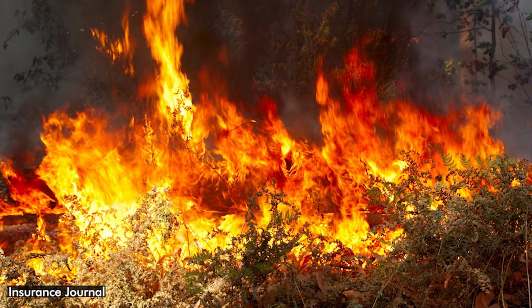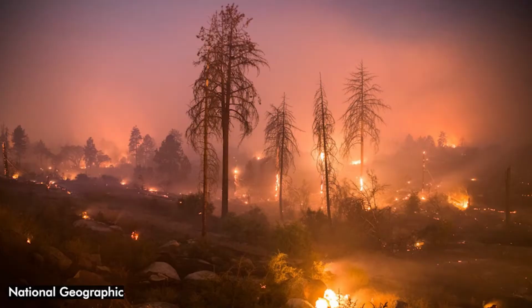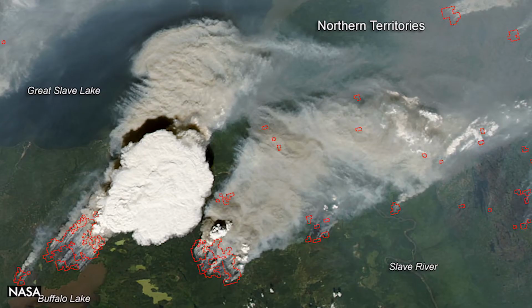Flames have engulfed a large part of the western U.S. this year. The total acreage burned by the wildfires is the sixth highest in the past 40 years, and the year is not over yet. Wildfires don't just incinerate thousands of acres, they can also produce their own weather.